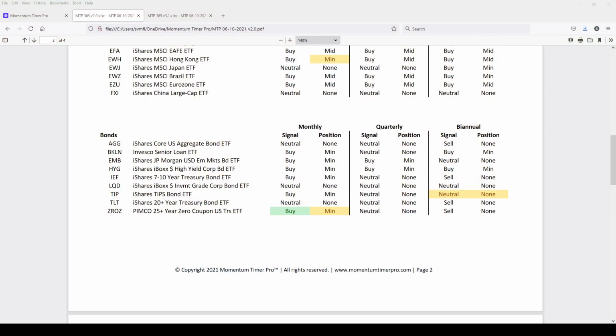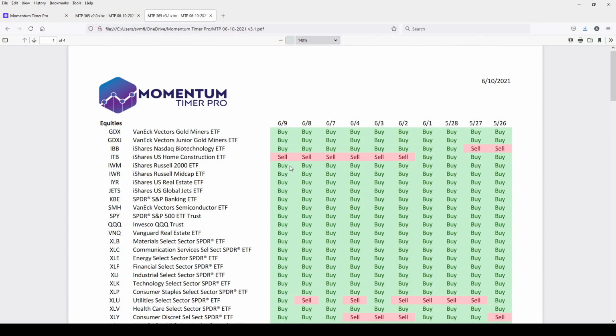The other thing I did was I gave you a 10-day look, I'll show you here, of what the signal is. So now, instead of wondering or needing arrows to decide something, it just says buy or sell. There is no neutral positioning. It's either a buy or sell, and you can go back over the last 10 trading days and look to see what the signal is. Now, this is really important in terms of what it does, and we'll go through some examples.